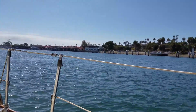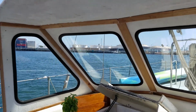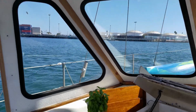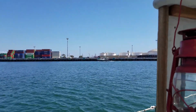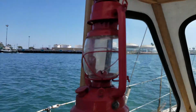Here's the restaurants that we passed. There is a nice looking little trawler. Yeah, it's a pretty boat. As much as we love sailboats, we appreciate all boats. Anything that's well designed. That is a nice little boat. He's burning his diesel though.